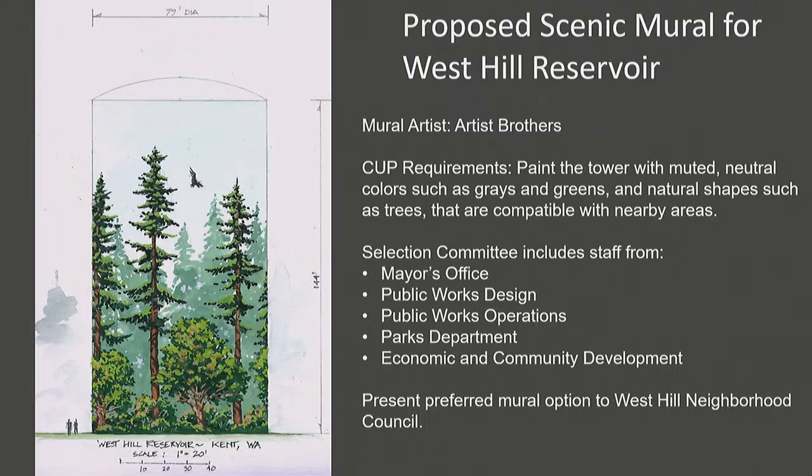They're going to provide input and feedback based upon the design. We're going to take that feedback, work with the artist to incorporate all the elements that the committee would like to see, and come up with a finalized design to put on the mural. After that, the artist will present their final design, which we will then take to both the Arts Commission and the West Hill Council to get buy-off approval and maybe any last-minute tweaks or design changes that may need to happen. And from there, they install the mural on the tank, and that represents the last step in the process.